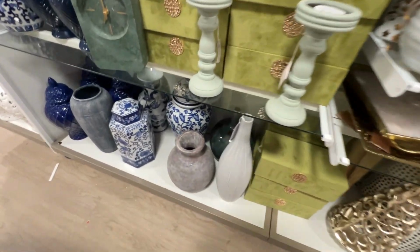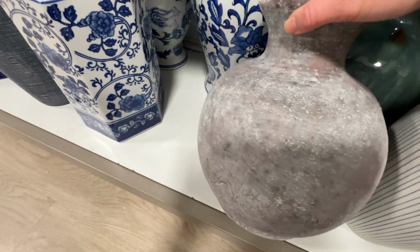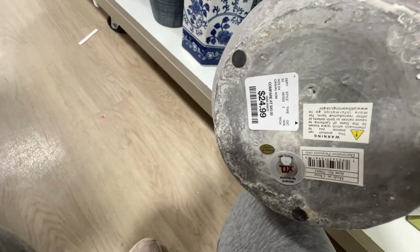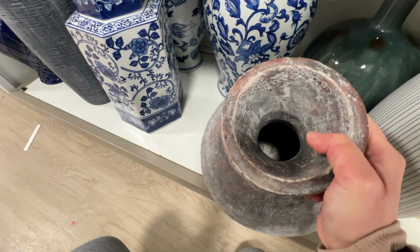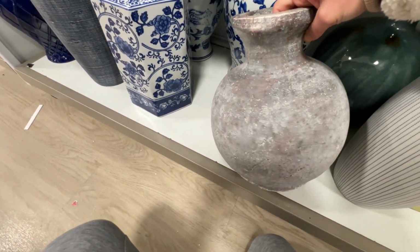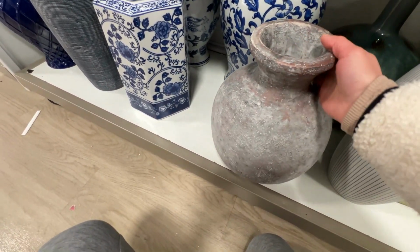And then I spotted this stunning rustic distressed ceramic vase with an interesting round shape, pretty to the eye. I was debating taking this home, but we still have a shopping walking session at Hobby Lobby next week, so stay tuned. So I'm pretty sure I can find other options there, but definitely this one is a really good price and really pretty.